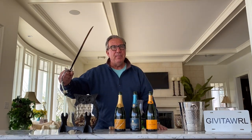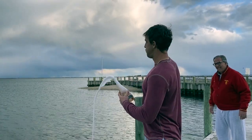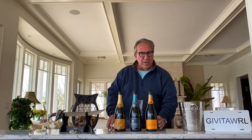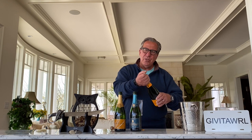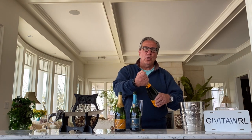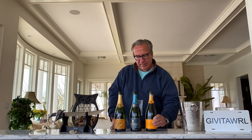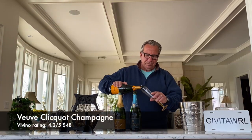Okay, if you don't have a saber handy to open the bottle, then what you will do is you hold it on a 45-degree angle, you open up the cage and you twist the cork with the cage to open it out, and that way you don't spill any of the beautiful champagne. Cork out. So let's get started with the Veuve Clicquot.